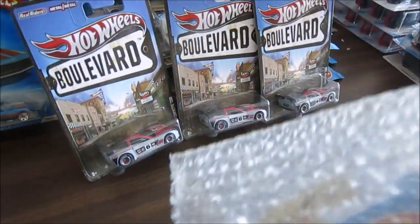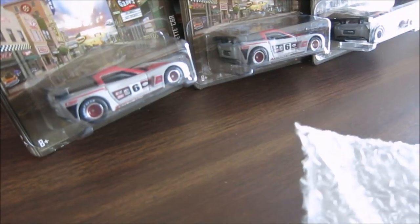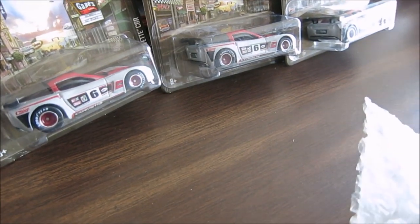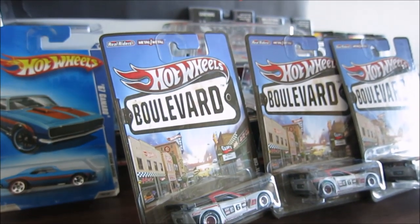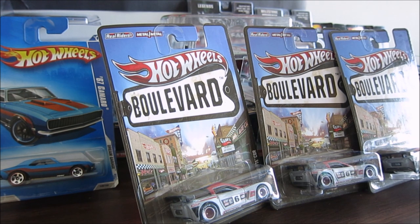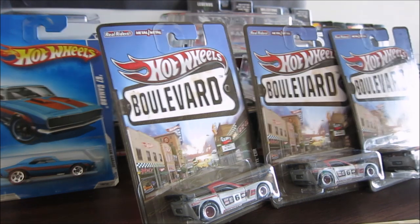Wow, it's even in the protector. Come on. I'm so happy to get one of these. I thought I would never get one of these, actually, because this is something special. Let me take it out of the box. Wow. Yeah, the quality is not the best. So yeah, that's what I got. Look at this.